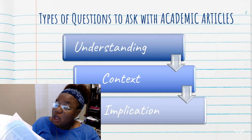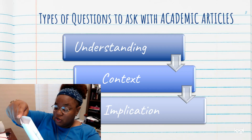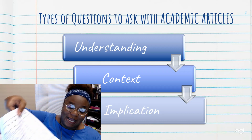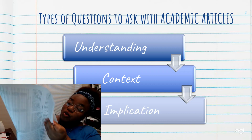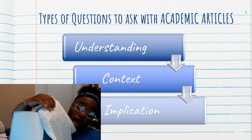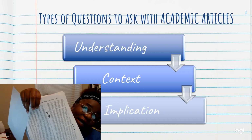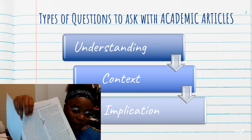And then for academic articles, particularly ones that do research, you're also going to find questions of implication in the discussion. So my question marks, when they are presenting their results, are all about the larger implications of the things that they find. Because some articles are really great about talking to you about that, but some aren't, right?